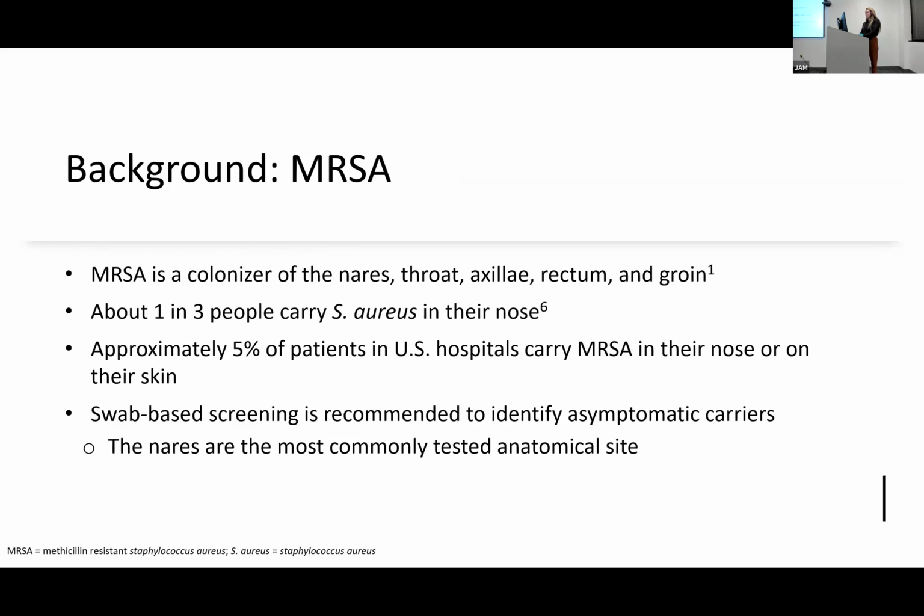So now, one of the previously mentioned risks was colonization of MRSA. Although staph is a very common member of our skin, not everyone harbors the methicillin-resistant strain. The CDC reports that approximately 1 in 3 people in the United States are colonizers of Staph aureus within their nose, and about 5% of patients within US hospitals carry MRSA in their nose or on their skin.